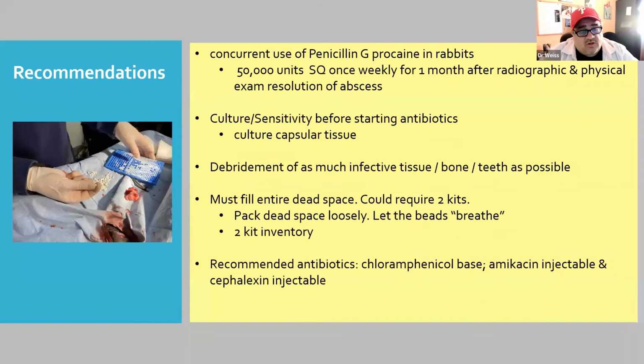It's very important to do a culture and sensitivity before starting the antibiotics, so you know what to use, and make sure you culture the capsular tissue. If you just culture the toothpaste that's in there, you're probably not going to get any growth. So just make sure you grab some of the capsular tissue and send that off. And it's very important, no matter what you're treating, that you debride as much infected tissue, bone, and teeth as possible to really give these beads a chance to work.